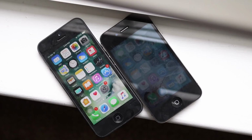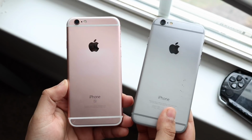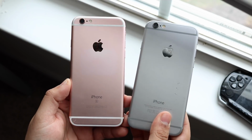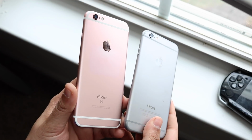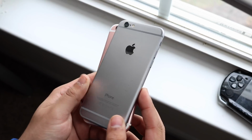But I believe that the biggest upgrade in all of iPhone history from one generation to the other could potentially be the iPhone 6 and the iPhone 6s. Now, if you saw the title, you probably already know that, but based off my research, I think this was the biggest upgrade. The iPhone 6 and 6 Plus brought a lot, they brought bigger sizes and everything like that, but I don't think as a whole it was as successful as some people might think.